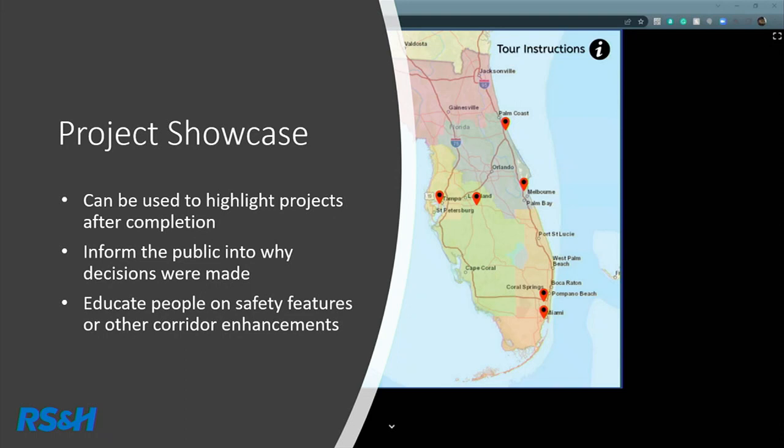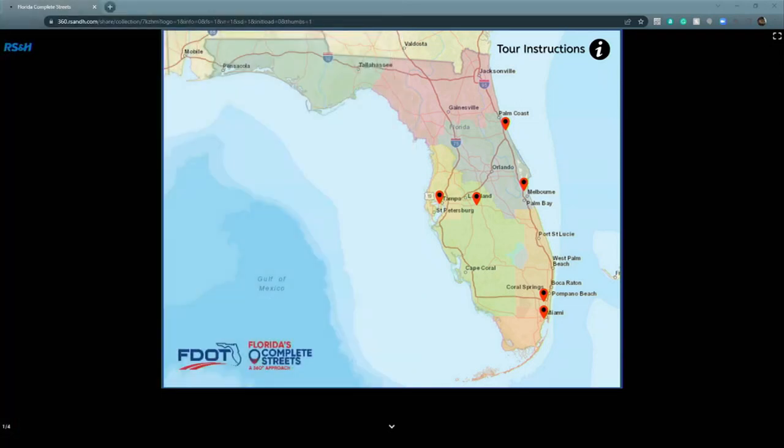I don't know why I didn't make it a slideshow, but it's FL Complete Streets. If you Google it, we did some cool things with 360 images on that site, and we were able to take that together and put it into a website that hopefully helps educate the public on why we're spending all of this money to enhance the safety of certain areas.